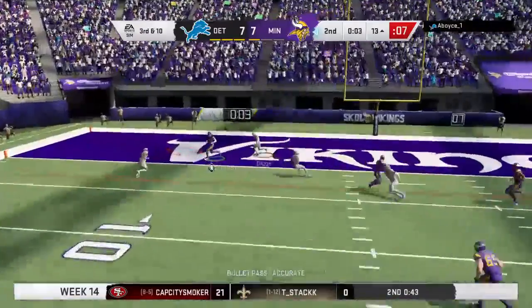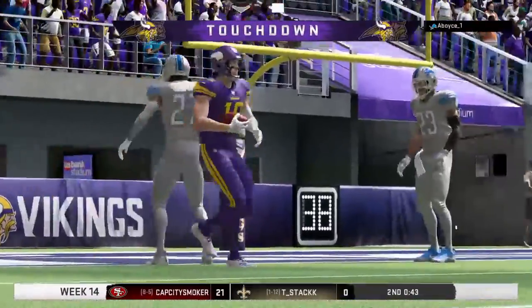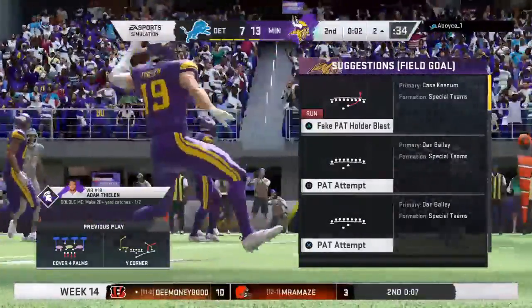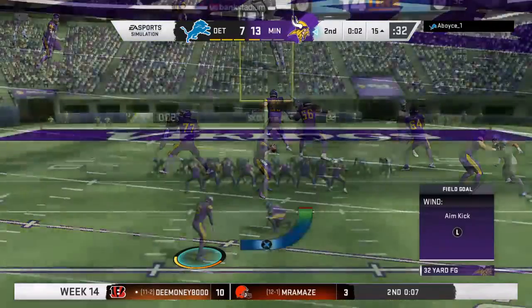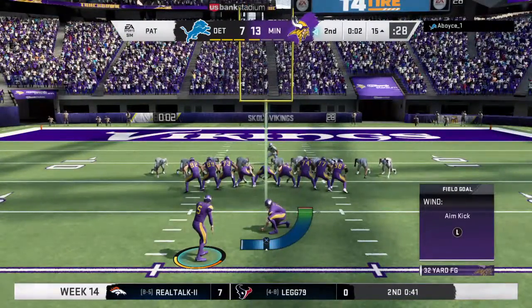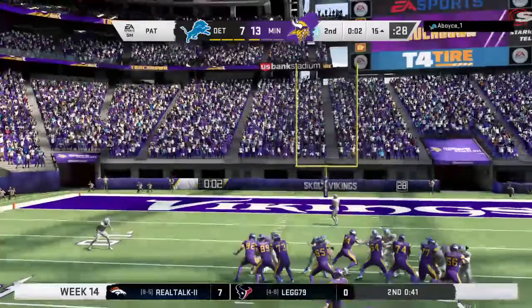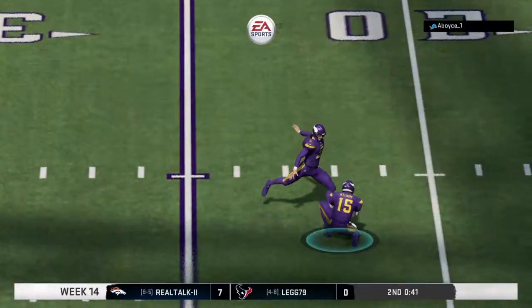Cousins, and he'll get into the end zone. Touchdown, Minnesota. Adam Thielen in the final seconds of the first half, and the Vikings have taken the lead. That's one of the better examples of clock management I've seen. They whittled it all the way down just about. And something really to take into the lockers here.